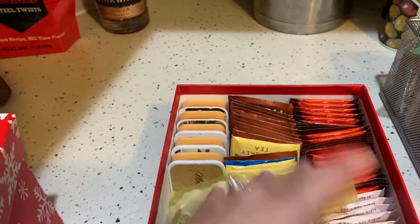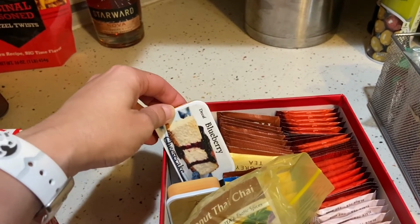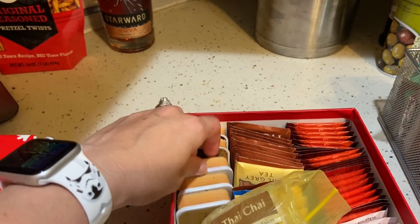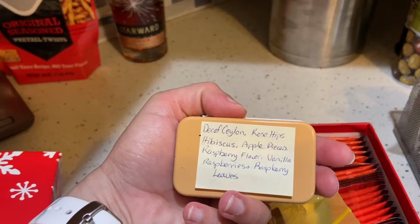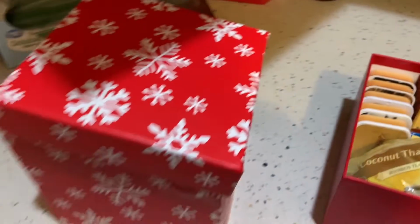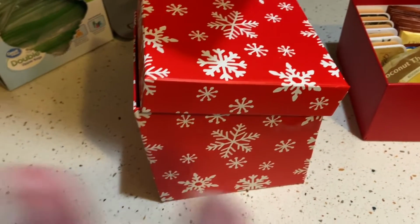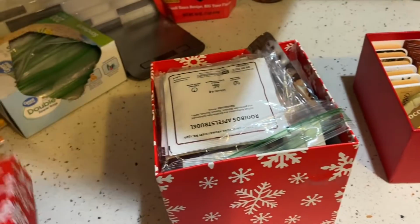Highly, highly recommend. And these are some decaf loose leaf teas by the tea company Adagio. Blueberry cheesecake. BB8, it's like a fan blend, which is Ceylon, vanilla, all kinds of stuff. So that's really cool. And then in this box over here, which is actually a box that I gave Josiah a tiny pair of socks in to tell him that I was pregnant. So I kept it as well.